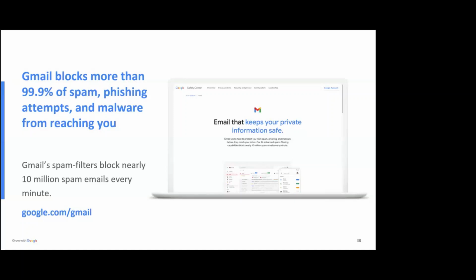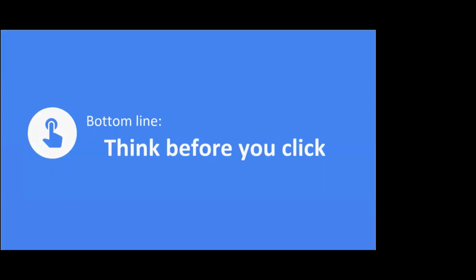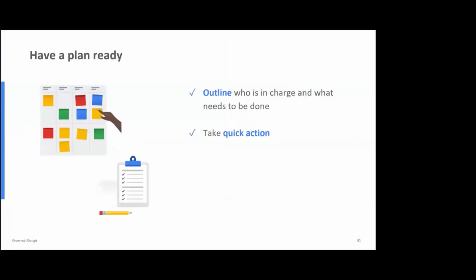But if it does get to you, again, delete it. Don't open it. Delete it. The bottom line is think before you click. The other important thing though is to plan ahead. As I said earlier, an ounce of prevention is worth a pound of cure, and this holds true with most things in life, including cybersecurity.